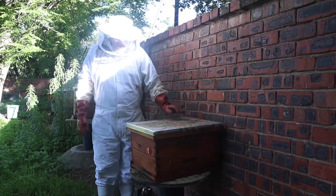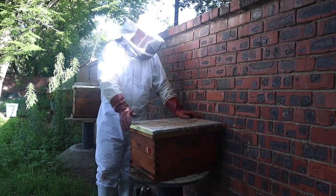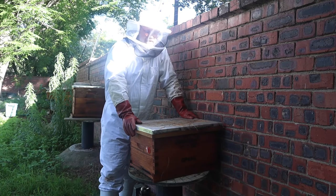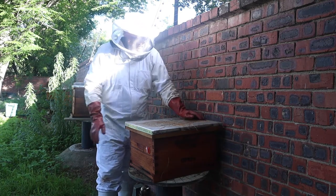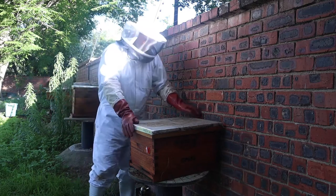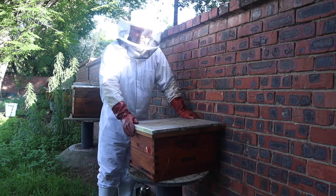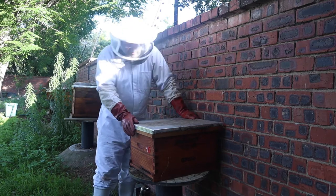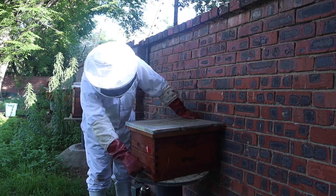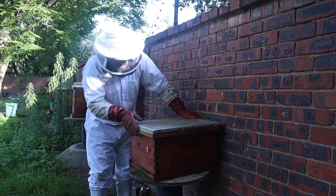Okay, this is hive number 10. This was a hive that we got two stories up in Craighaven. I got a call from Johan a couple of days ago. He looked after the bees here for me, and he said that it doesn't look like this hive is doing very well. So we're going to open it up. From a bit of the evidence that I can see on the front here, it looks like this hive's already got wax moth in it.